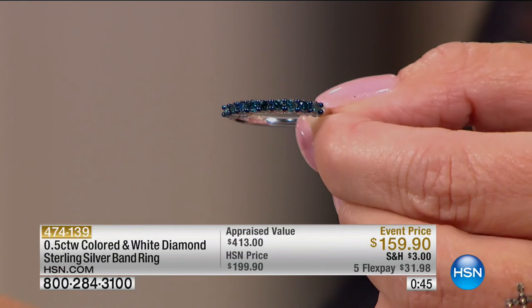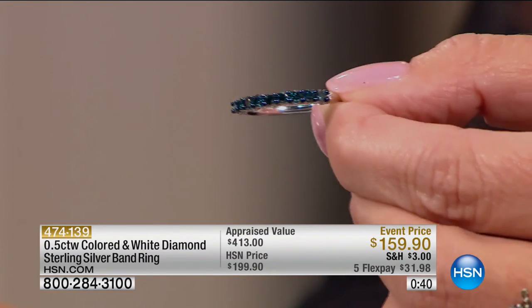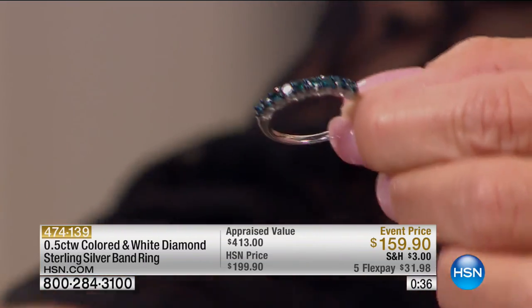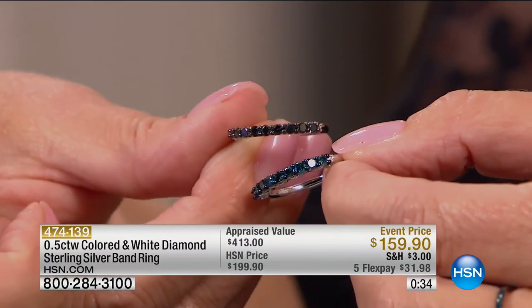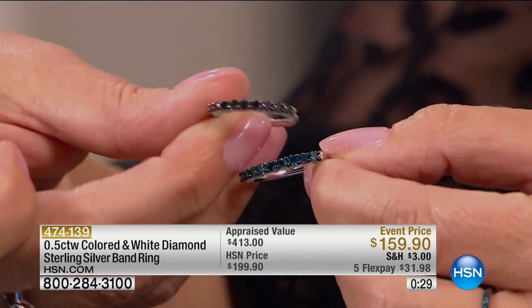Yes. And at the special $40 savings, they appraised at over $400. You simply can't go wrong. The good news is I still have 5 through size 11 in the blue. Let me show you the black here next to the blue so you can see how you have that same scintillation and fire and brilliance, even coming through in the deepest and darkest.